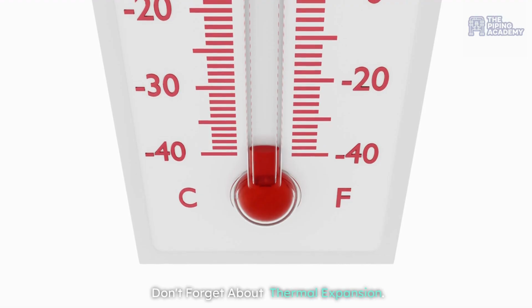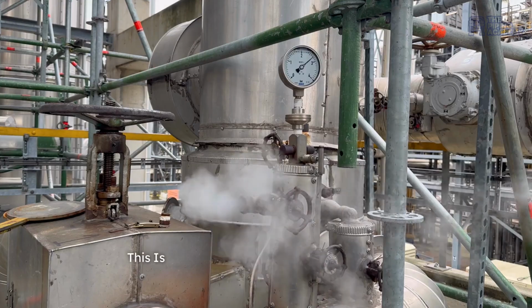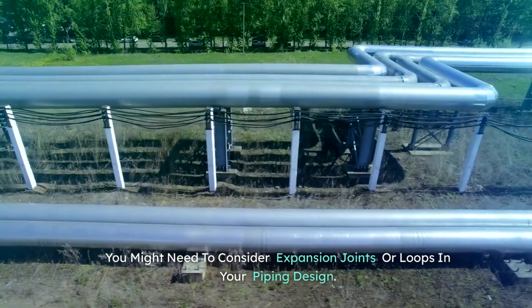Don't forget about thermal expansion. Pipes can expand or contract with temperature changes. This is especially important in systems with large temperature fluctuations. You might need to consider expansion joints or loops in your piping design.